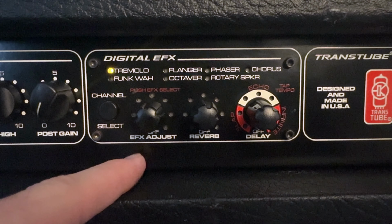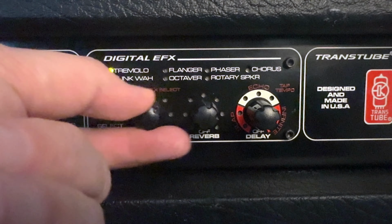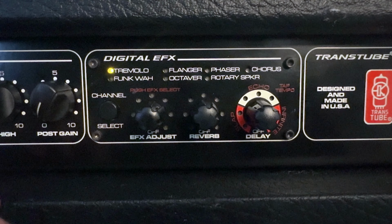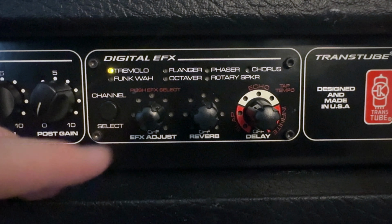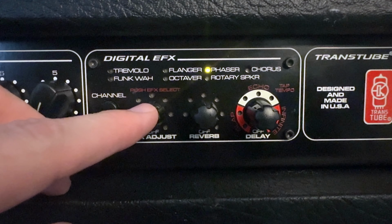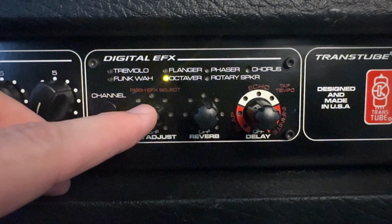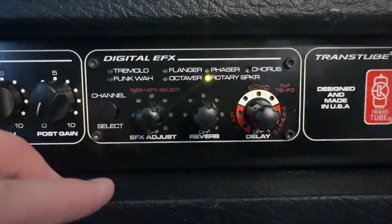Next, we have this EFX adjust knob. You just use that to dial in the amount of whatever effect you'd like. And if you push that knob in, it switches between the different effects. So we've got a tremolo, a flanger, a phaser, a chorus, a funk wah, an octaver, and a rotary speaker. And I will show you all of those.